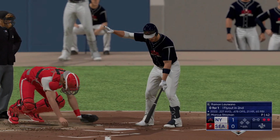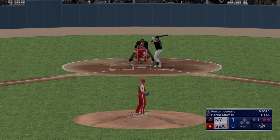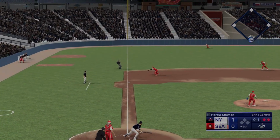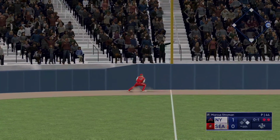Yeah, that was a big-time swing, and that's a strikeout on a slider at the knees, and, you know, frustration right there shown by Miguel Cabrera. But now it's Ramon Laureano, so, all right, Marcus Stroman just got to recover. How does he come back from that? As Ramon Laureano is going to ground it down the line, and a fair ball into the corner here.